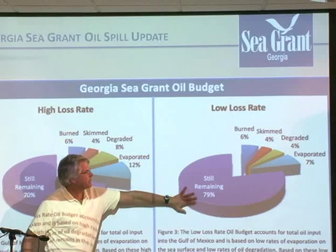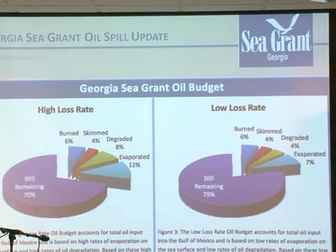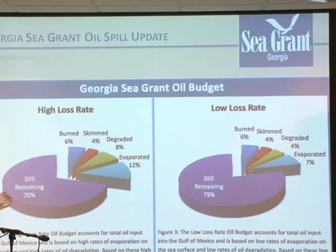So using these two different estimates, a low rate of degradation and a low rate of evaporation, we came up with this estimate, and using high rates of evaporation and high rates of degradation, we came up with this estimate. So these are the only fractions that we can account for having disappeared from the Gulf. We have the two forms that were actually removed from the surface, either from burning or skimming, or the forms that could have been degraded or evaporated. And that leaves 70 to 79%. So the idea that 75% of the oil is gone and is of no further concern to the environment is just absolutely incorrect in the opinion of the scientists that we engaged in this analysis.